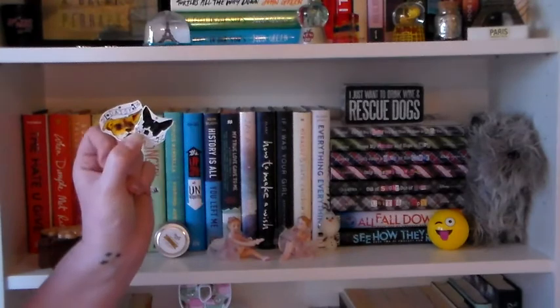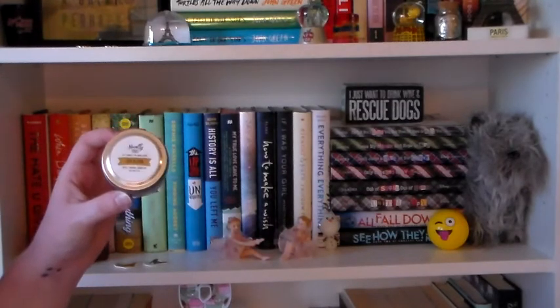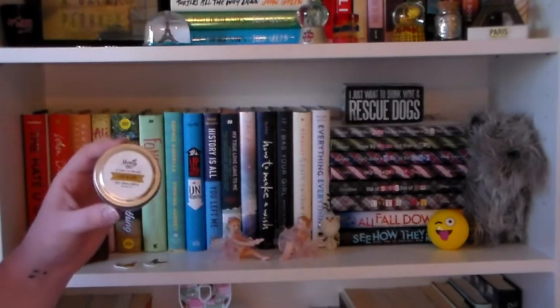And I haven't really decided what I'm going to do with them yet, so they just hang out on my bookshelf because they make me happy. I have what's left of a candle that I got in an Owl Crate box. This is from Novelly Yours, and it's Levi and Cath. So I have it by my Rainbow Rowell stuff.